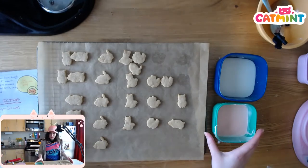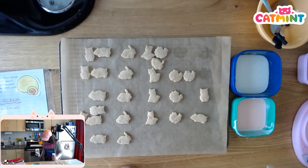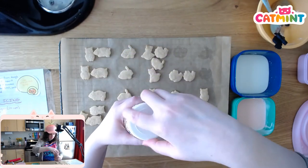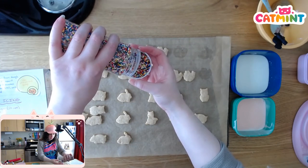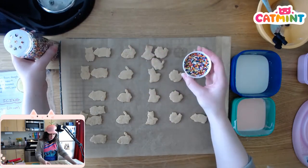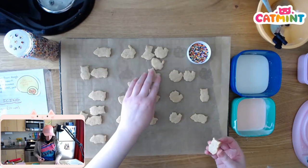So this is how easy peasy this is. This is super easy. We've got our rainbow nonpareils. Let me just move my kitchen mat a little bit over here. There we go. So we've got our nonpareils. And honestly, you could just dump them in the cup, I mean the lid. But you really don't even need that much for this. And then you can just set it off in the corner. So here we go, this is the fun part.